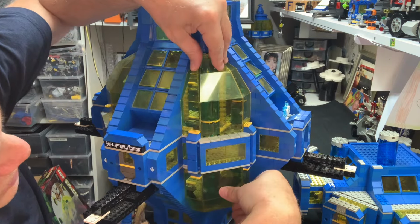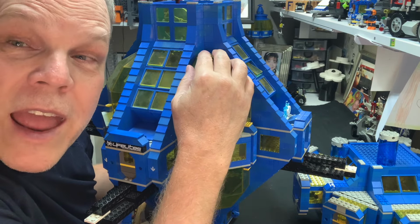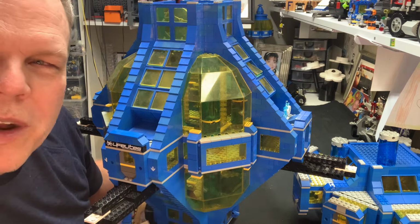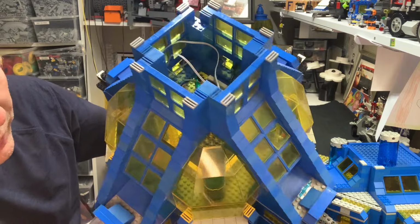So this tower has lots of homages to a whole bunch of stuff, including Empire Strikes Back, 2001: A Space Odyssey, and the CN Tower. So I tried to incorporate all that stuff. Anywho, so let me just go tilt it down again.